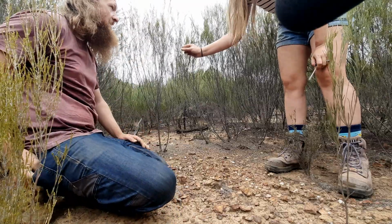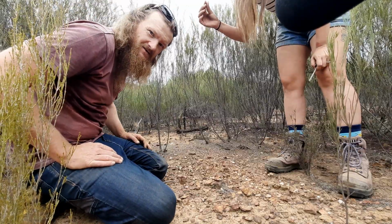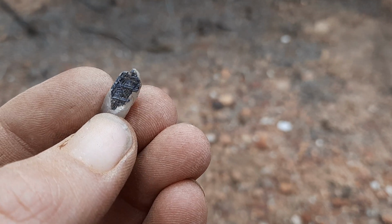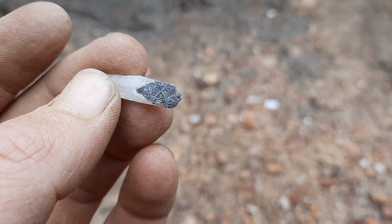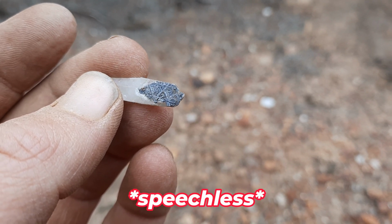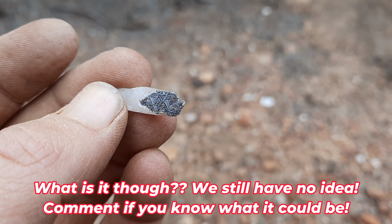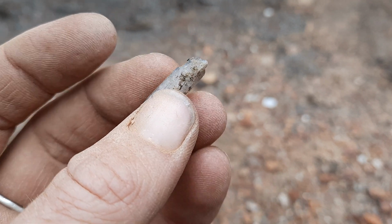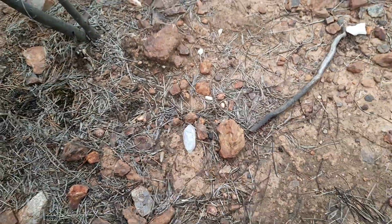Oh, no way. I know. What kind of lattice is that? Hang on, let's get you a better view. How funky is that? But what is that? I've never seen anything like it. That one stays in the collection. That's unreal. Yeah, good find, bud. Thank you. Keep that separate. I'm sure you can see that.